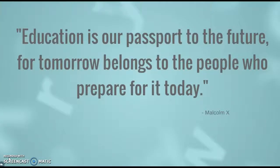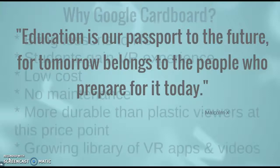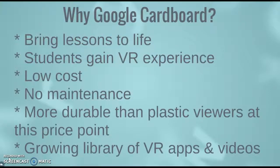Education is our passport to the future, for tomorrow belongs to the people who prepare for it today. And so we want to make sure that our students are prepared for the future. Google Cardboard brings lessons to life. It engages students, and they get that VR experience, and technology is only going to increase, and the VR experience is going to be something that they're going to have maybe in their workforce, especially in the world of healthcare.